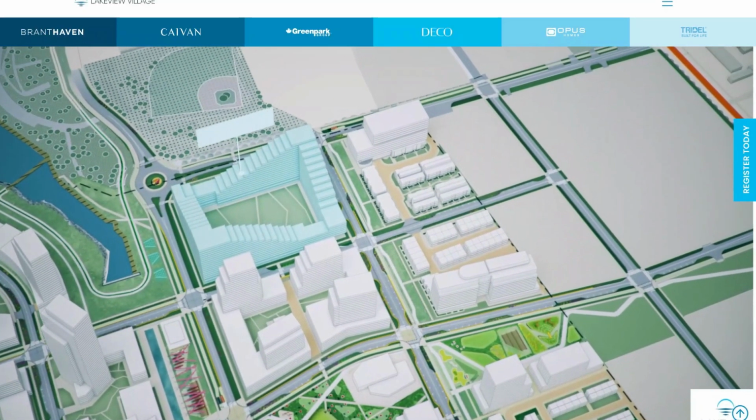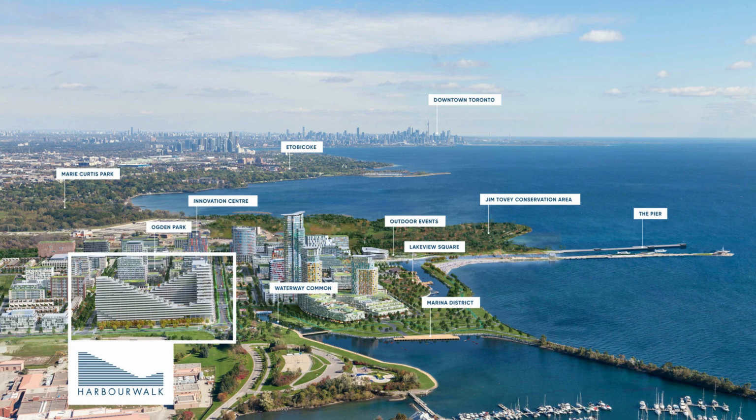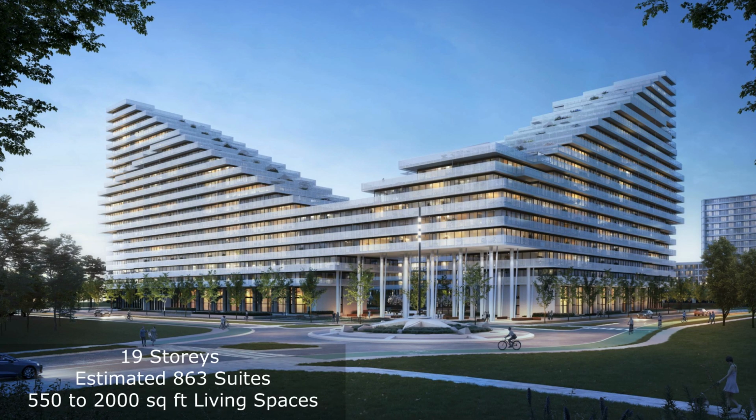So those are the amazing 8 districts of Lakeview Village, and now we're going to talk about the latest project by Tridel, HarborWalk. Tridel is Canada's most popular and largest builder to date, and their new release of HarborWalk is 19 stories, 863 suites roughly.